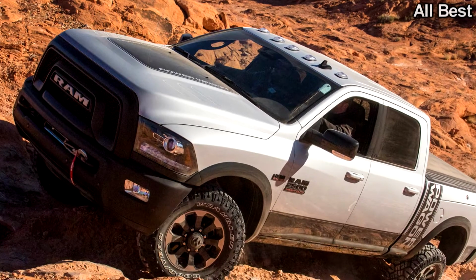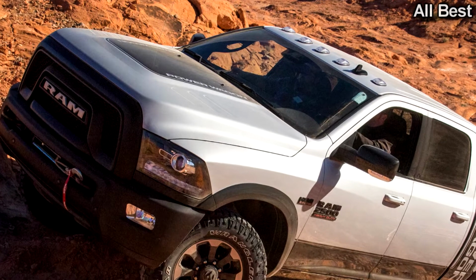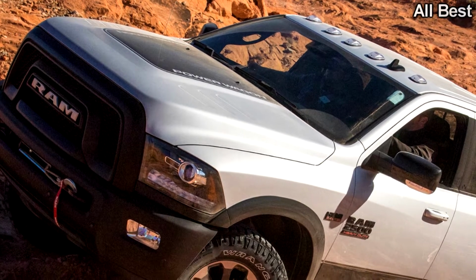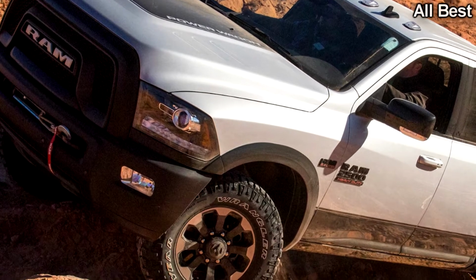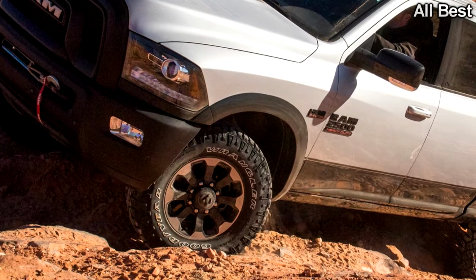Oh yeah, this thing is huge. It's about the same size as a Raptor Super Crew, though the Power Wagon stands a few inches taller. It's hard to know exactly where your wheels are at any given time, and on tighter sections of an off-road course, the Ram's big limitation is its sheer size.